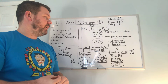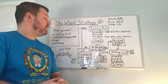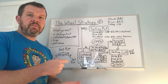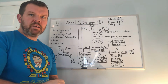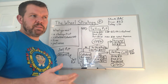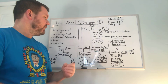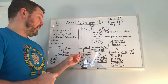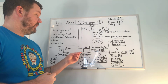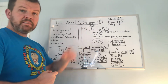At least I use Robinhood, and it's released to me the following day. So typically these expire on the Friday, so you don't get the collateral back until the Saturday morning. Other brokerages may wait till the Monday morning. I don't know, but it's probably the same. You just get it the following day. So in this case, your collateral is released. So what do you do next? As you can see, this goes right up here, and you repeat.